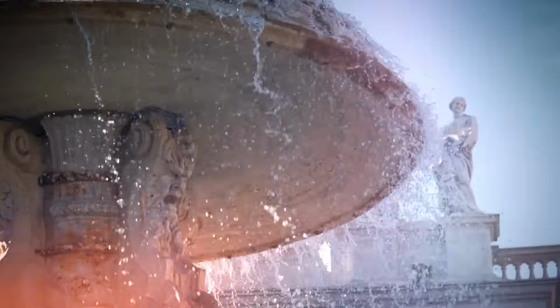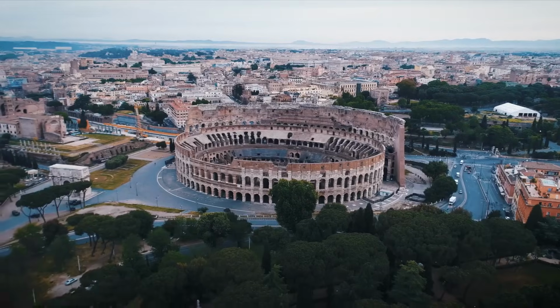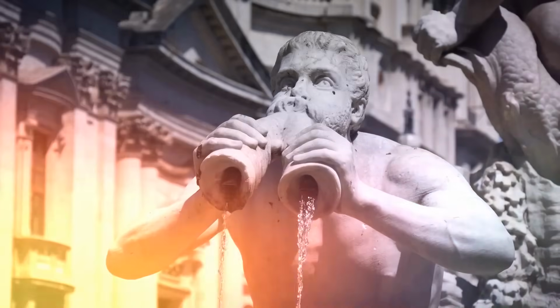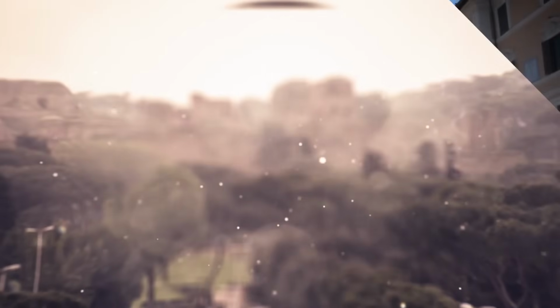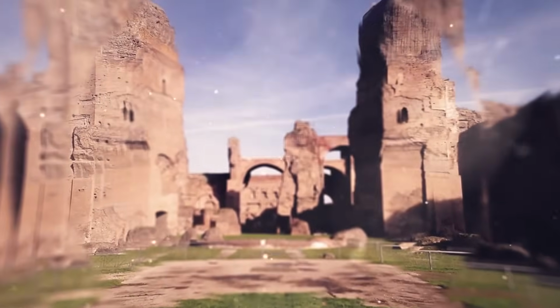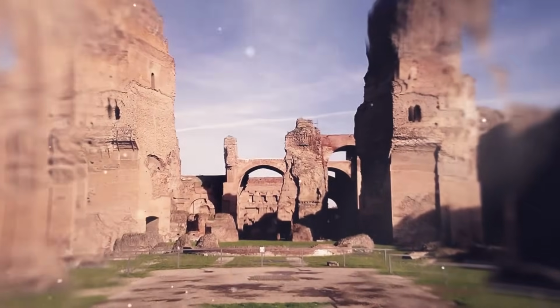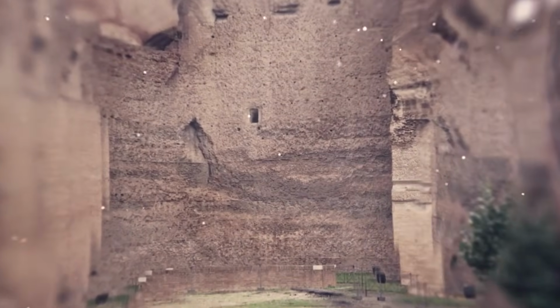Now it's time for you to make your way to Rome. This city is basically an open-air museum, and you have to check it out for yourself. It's scalding hot, but you're lucky. Today, you're visiting the baths of Caracalla. Are you ready for an authentic ancient Roman experience? You enter through what once was a locker room. You'll have to use your imagination. Today, you'll only see 130-foot-tall brick walls here.